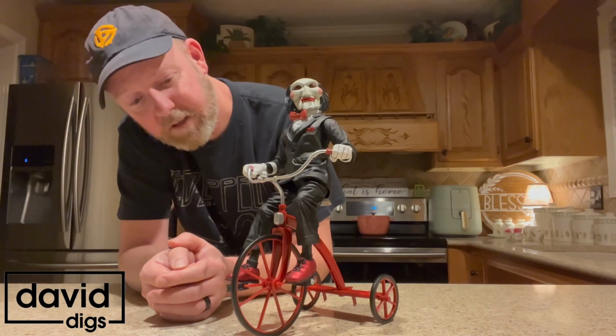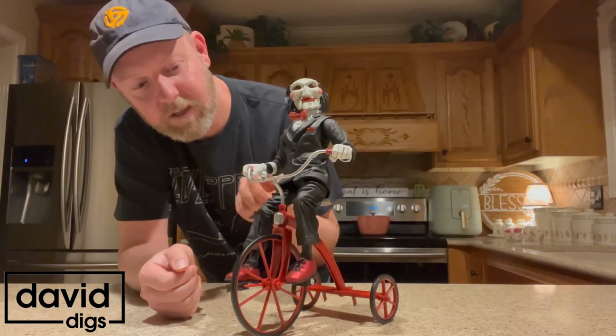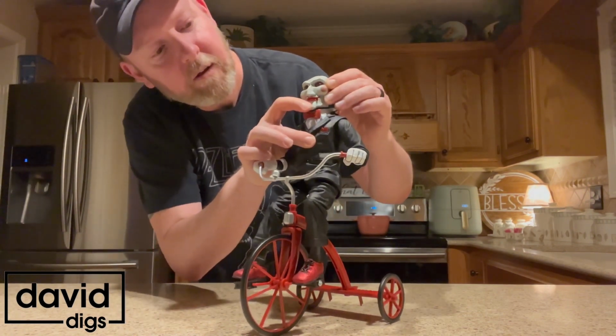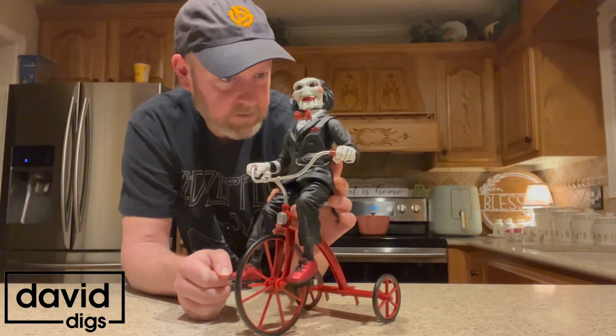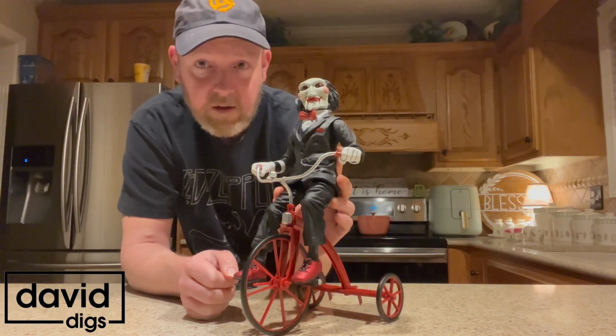Very little articulation to Billy. I mean, you can move the hand and stuff to adjust it to get him to slide onto the handlebars. His head does turn. Mouth doesn't move or anything. He does have sound, which I didn't realize when I ordered it, but he has some phrases.